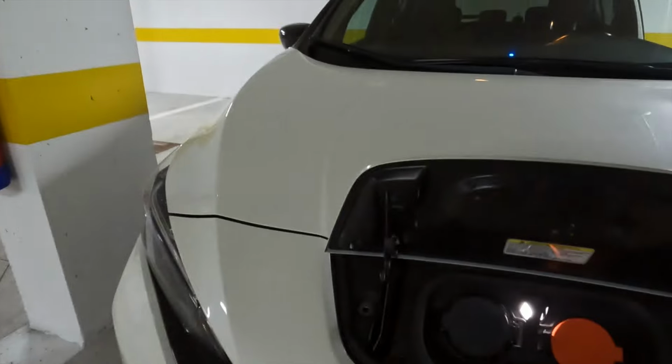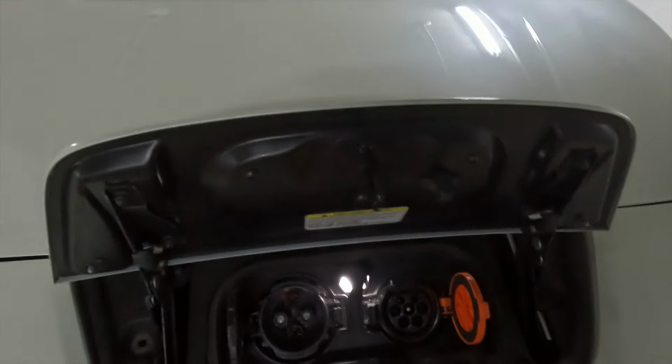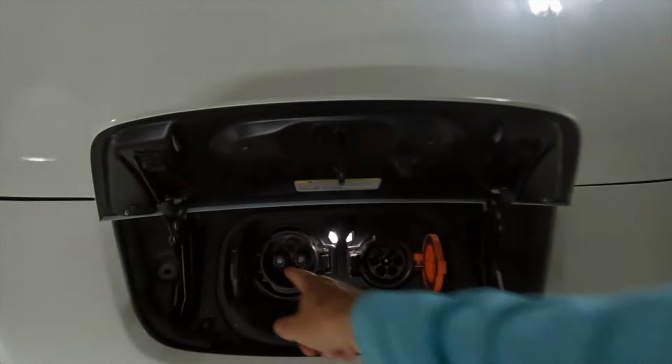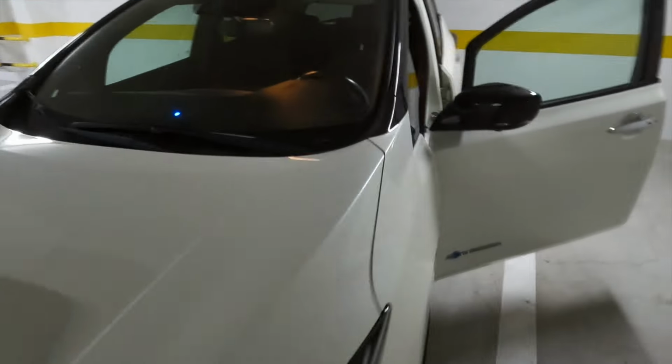Okay, so then what do we have here? We have these two. One is CHAdeMO, I think this one, and then this is the Type 2 here in Europe. So let's see if we can figure out a cable that's going to work here. All right, this is a Type 2, I think. And then this one is a Type 1 cable. So this is just going to be outlet and into the front there.